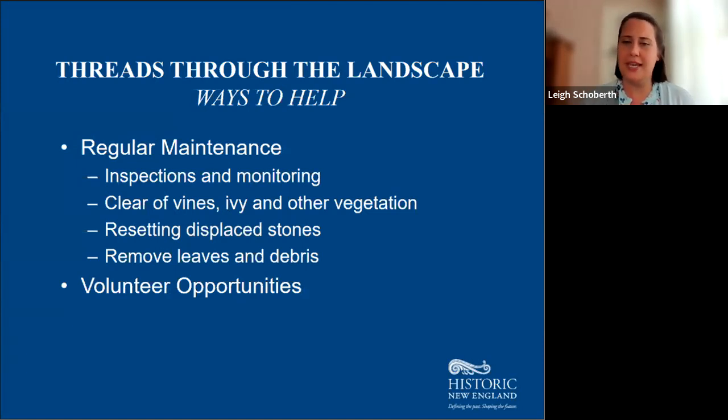Also looking to see if a stone has been knocked out of place, and if it's one that you're able to pick up and put back into place, do that, just to make sure that we aren't slowly eroding the stone walls, losing one stone at a time, and just making sure that we're putting those back as we notice them.